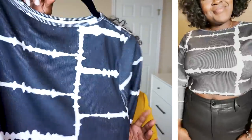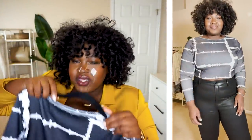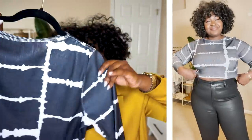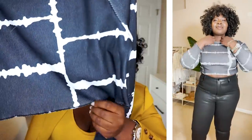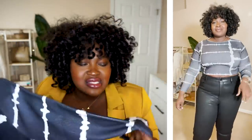The next item, finally a top that does not have a puffy sleeve, is going to be this crop top. Now, I probably will not wear this top until the fall, just because it's like a thicker fabric almost, but what drew me to it is this graphic print, okay? It also has that like lettuce hem that I think is super cute. The fabric is a little stiff. I'm hoping that when I wash it, it'll soften up a bit.